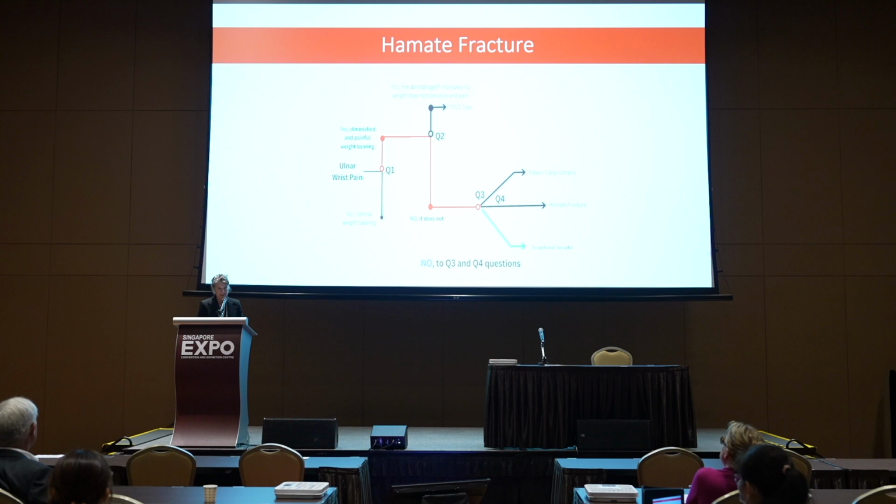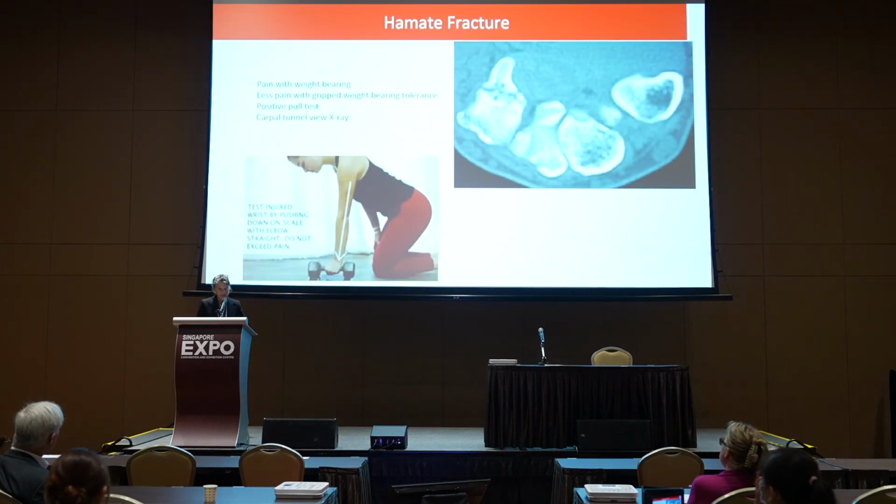Hamate fractures are not something we should be seeing online. We should not be diagnosing hamate fractures, yet we are. What these people present with is very painful weight-bearing tolerance. There's no change in the weight-bearing with the wrist widget on, but there's a significant loss in weight-bearing. Their weight-bearing is easier when it's in a gripped position. So you take a weight and you do a gripped weight-bearing test, and their weight-bearing goes up. This one's really interesting because if you see people with really bad weight-bearing tolerance, like 10 pounds, and you put them in a gripped position, they have a positive pull test, they may have some ulnar nerve symptoms, and their weight-bearing is a little bit higher in a grip, that's a hamate fracture.